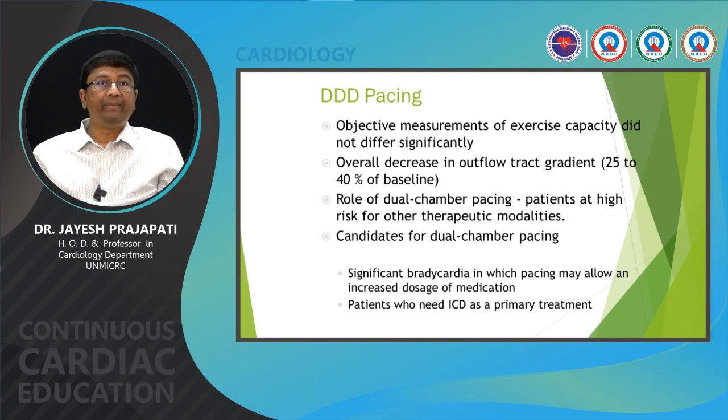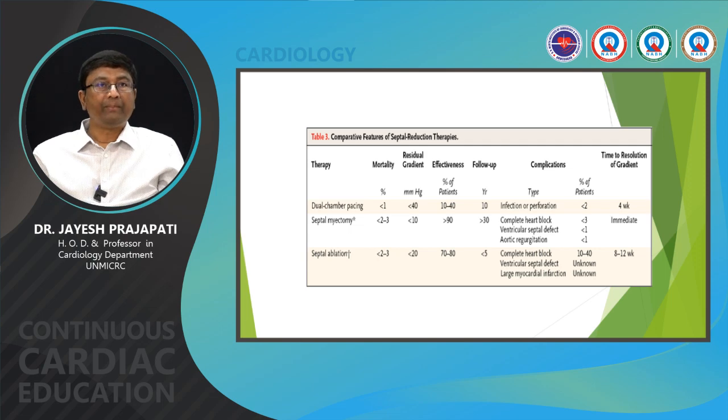Another tool is the DDD pacemaker. Whenever the patient has a contraindication, all these things. The objective measure of exercise capacity did not differ significantly. So this is the second choice after surgery. We can put in a DDD pacemaker, and we can set the AV delay, and accordingly the gradient can be reduced. So the dual chamber pacemaker is also one of the important tools.